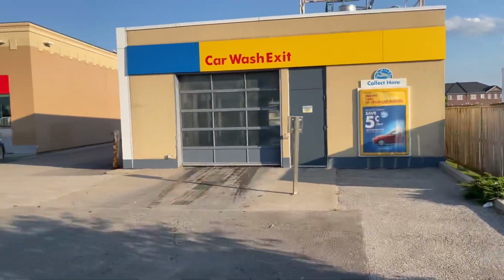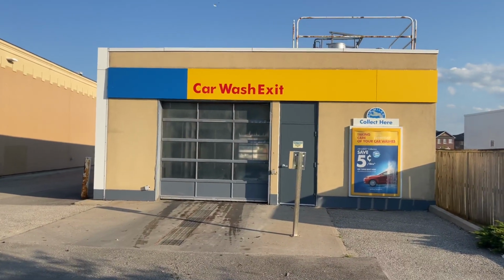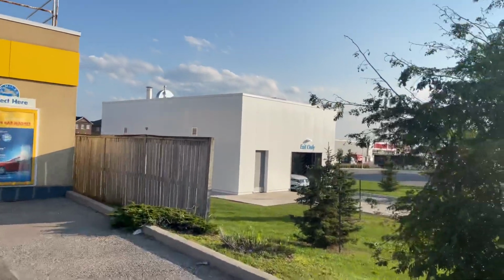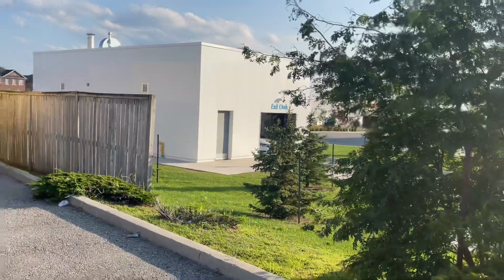So yeah, overall for this wash, it's not a bad car wash, that's for sure. They did a really nice job, and I'm surprised they haven't replaced this with a Bradford Condor KL2. Then there's a Canadian Tire you can see with a washable brake. So I'm hoping to film that soon as well.